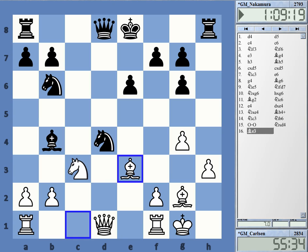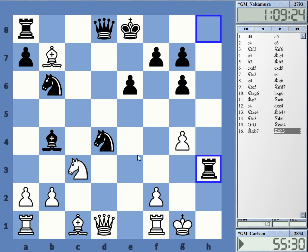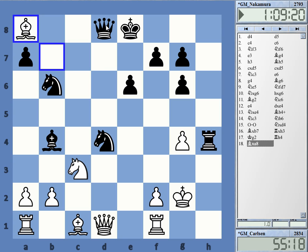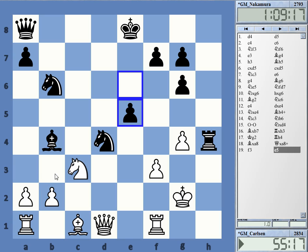White also can consider to take on b7. This is a very, very sharp move, of course. After rook takes, black has ideas here. For example, queen c7, attacking that bishop and threatening mate. King g2 is a good move now, attacking here. And this is a position that is absolutely difficult to assess. White is an exchange up for a pawn, but it's a total mess.